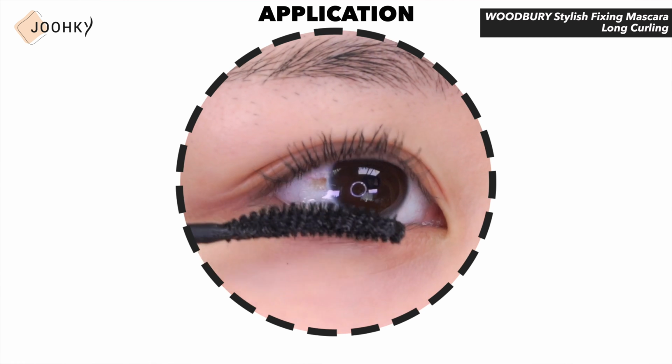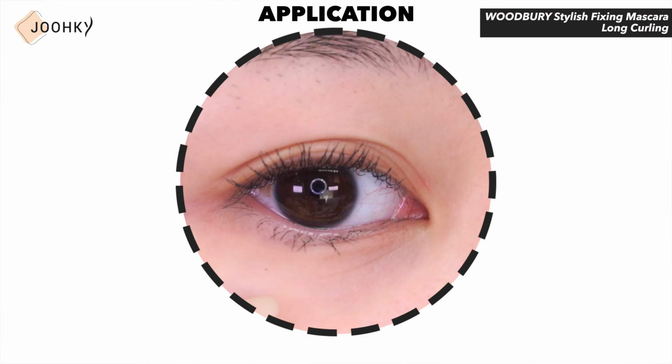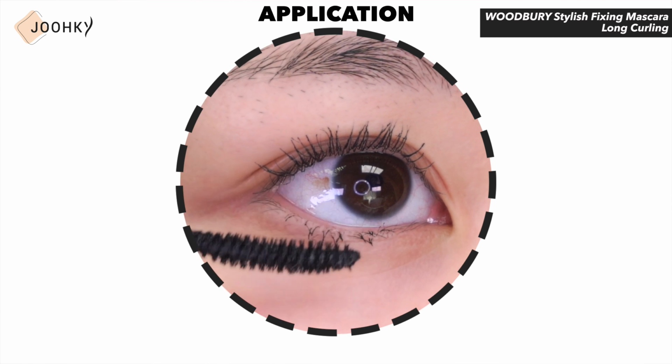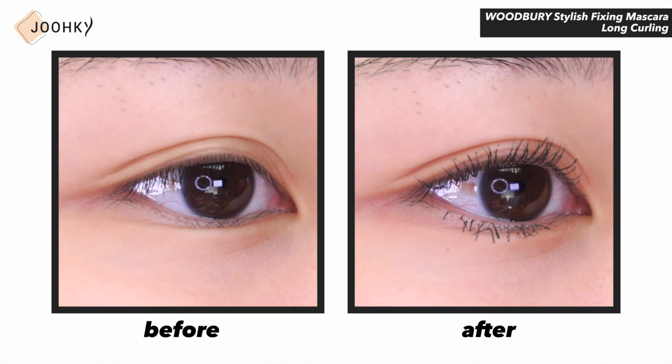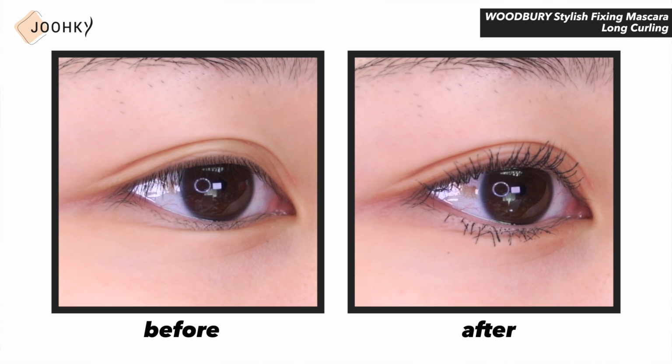But when applied on the lower lashes, it doesn't do that good of a job, so I tend to have to go over it several times. On the other hand, after my lashes are curled, it reapplies much better than I'd anticipated.